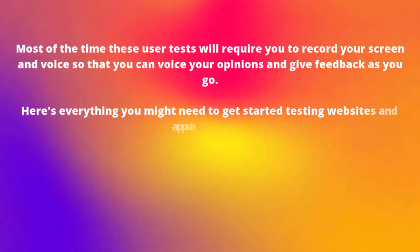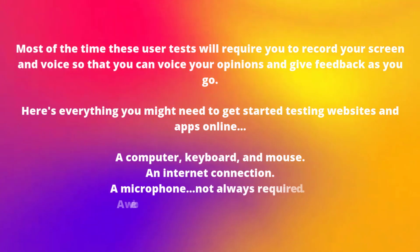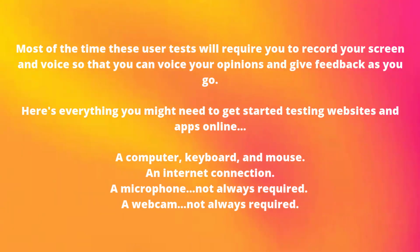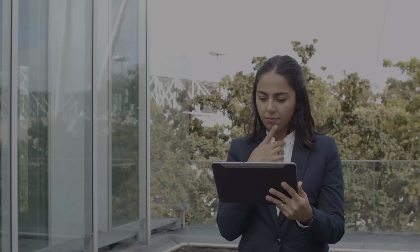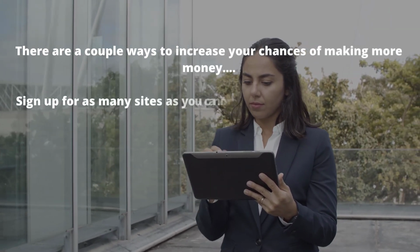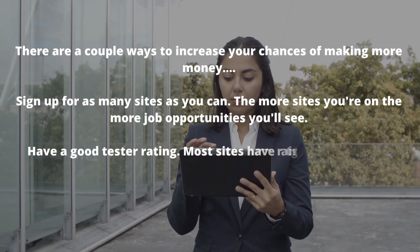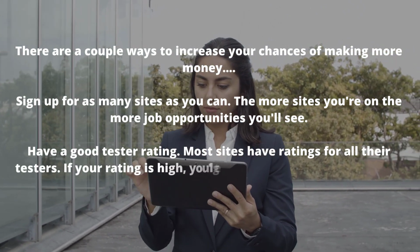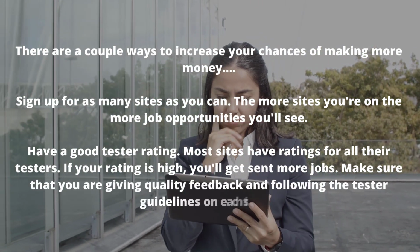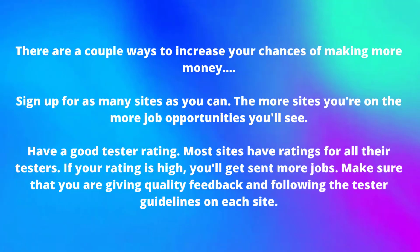Here's everything you might need to get started testing websites and apps online: a computer, keyboard and mouse, an internet connection, a microphone which is not always required, and a webcam which is not always required. There are a couple of ways to increase your chances of making more money. Sign up for as many sites as you can. The more sites you're on, the more job opportunities you'll see. Have a good tester rating. Most sites have ratings for all their testers. If your rating is high, you'll get sent more jobs. Make sure that you are giving quality feedback and following the tester guidelines on each site.